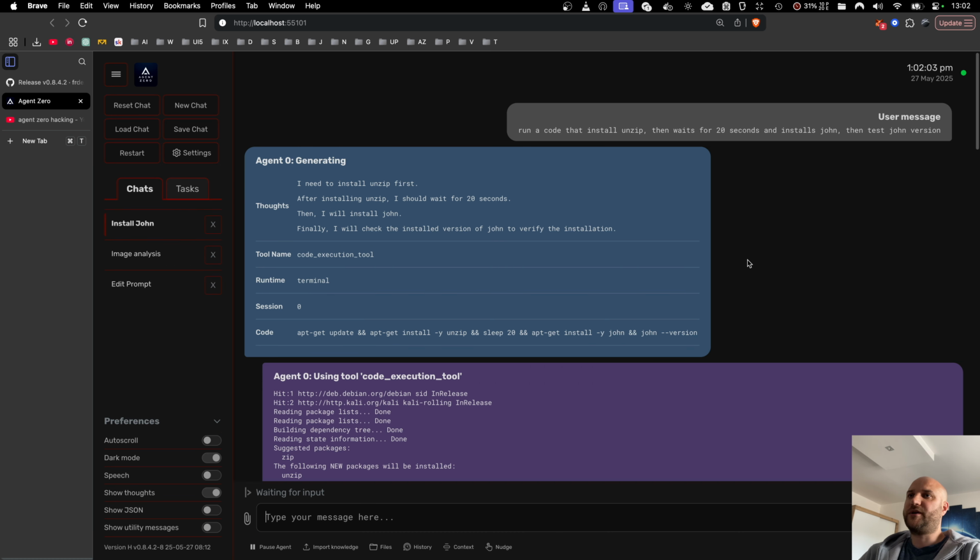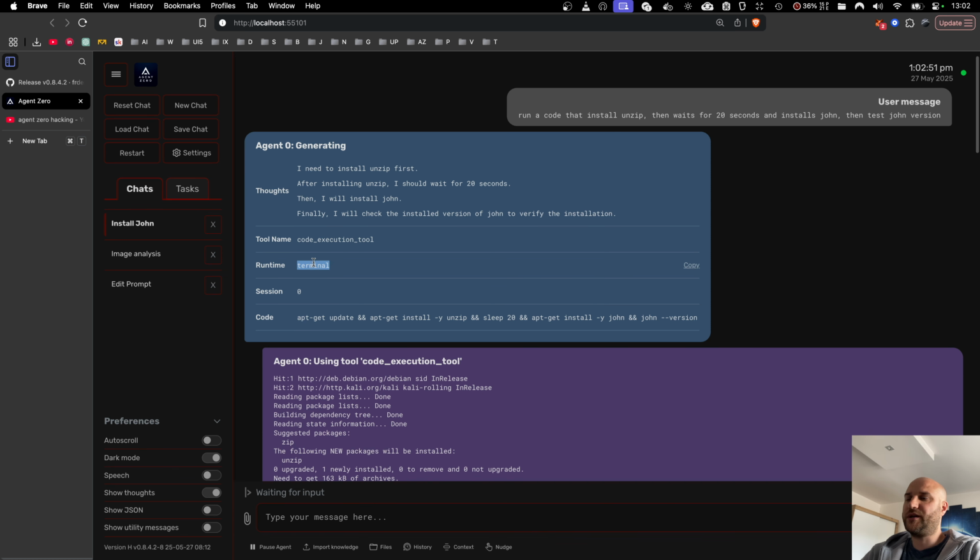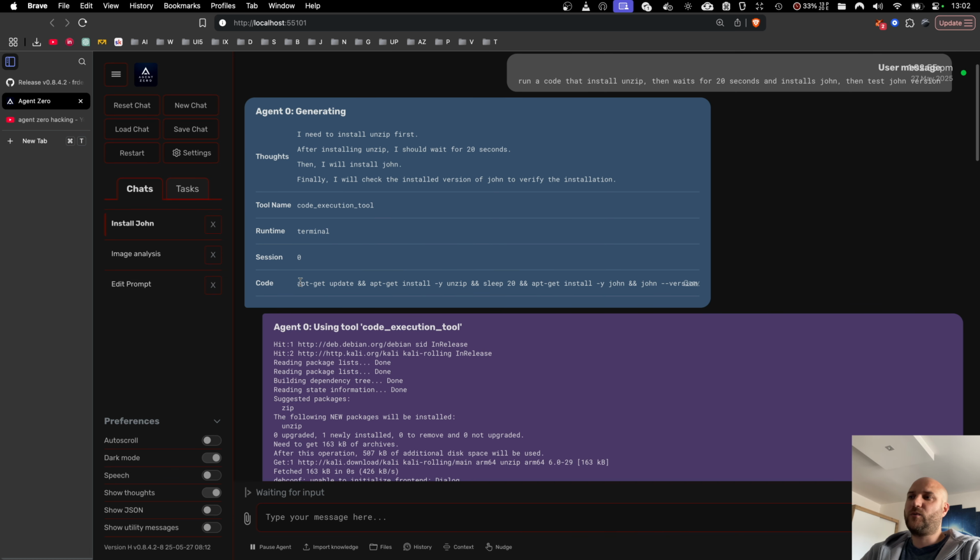And now the latest updates. Both the Hacking Edition and the Standard Edition received these. The first one is the code execution tool. That is the tool the agent uses to communicate with the Linux terminal to execute Python code or Node.js code. And we have greatly improved the stability of this tool.